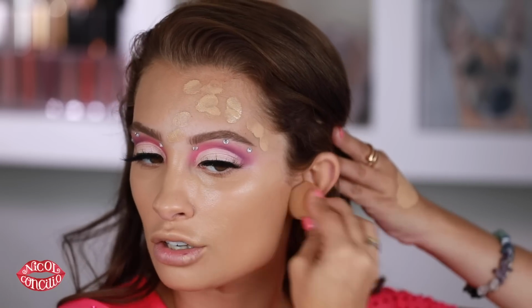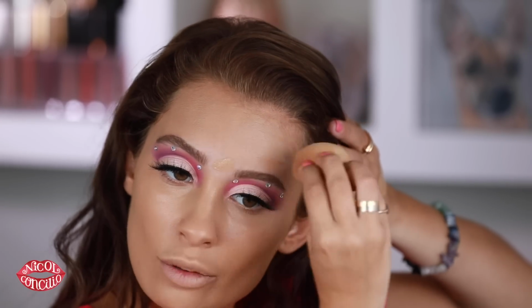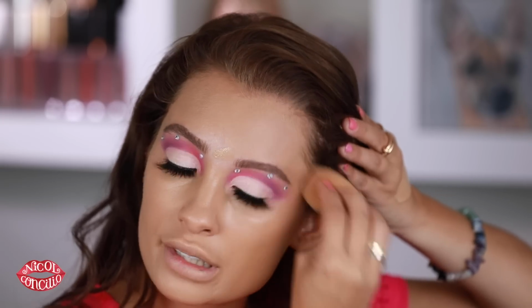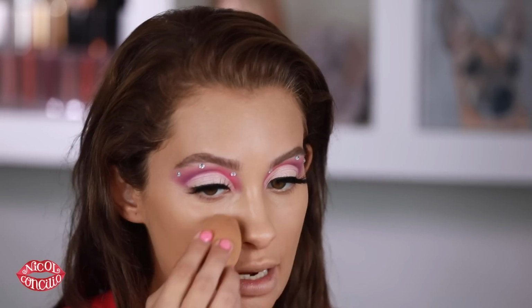Again, get those ears, girls. I love this foundation. I think out of all the foundation launches recently, the Fenty one is definitely my favorite. It's just so good for normal to dry skin, in my opinion. So yeah, this is now one even coat all around. It looks really pretty, looks still very skin-like. You can barely see my texture.